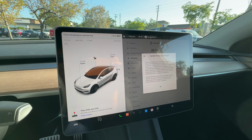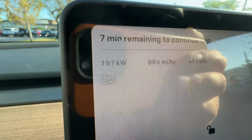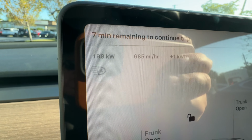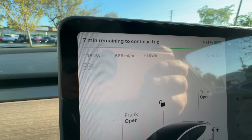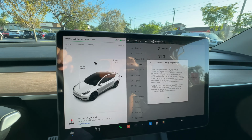Supercharger connection. First for us. 197 kW. Now, supposedly, this is 7 minutes remaining to continue the trip to the next supercharger, the Miccosukee one. So, we'll see. Might sit here a little while just to chillax and play.